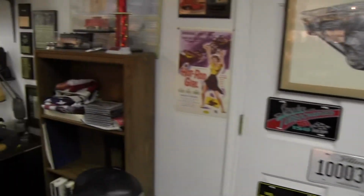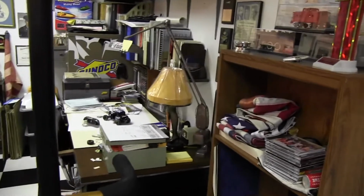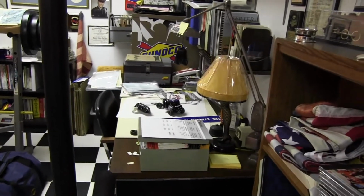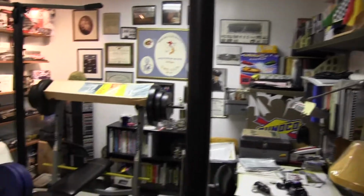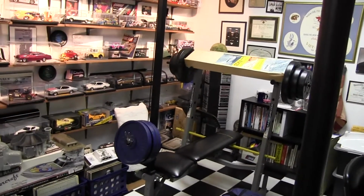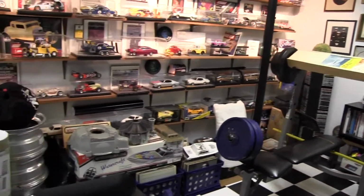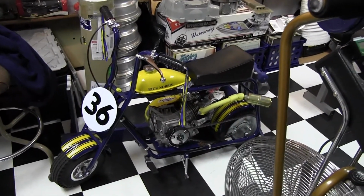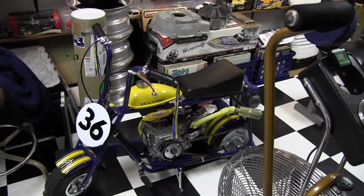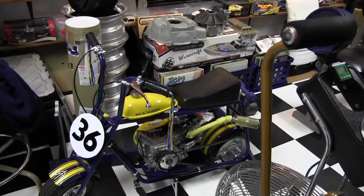Over here is what used to be my desk. I keep a few items on it, just so I'll know it's a desk. It's also messy in here. More model cars on the walls. And it's a good place to keep the mini bike, which will be with us at the Midi this year. Maybe we call it the Midi bike instead of mini bike.